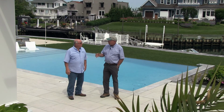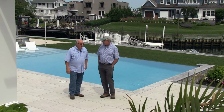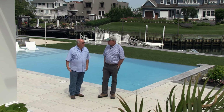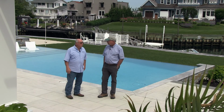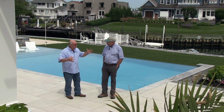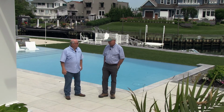Did the homeowner say, I want this, or did he give you free rein and you just sort of had fun with it? Well, there's a little bit of free rein, but I always have conversations with the customers as to what they want to do with certain areas. Do they like to entertain? Do they have kids? Do they have dogs? And then we get into the functional aspects of what they want in certain areas, and then I kind of put it all together. Excellent.